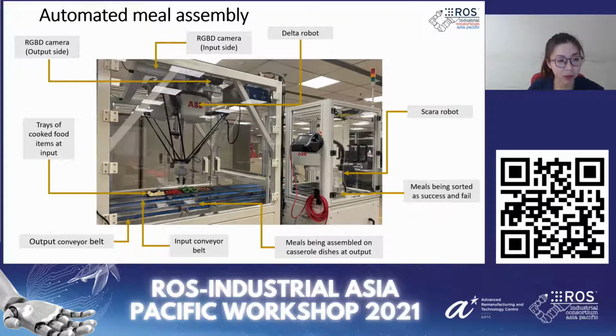We can see we have two conveyor belts going in and out of the robot cell. The input conveyor belt holds the cooked food in a large tray, and the output conveyor belt holds the meal casseroles. At both sides we have an RGBD camera to be able to identify the food items.